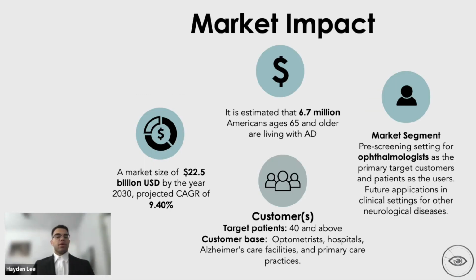Alzheimer's affects around 6.7 million Americans over the age of 65 nationwide. Currently, the pre-diagnostic market in this field was listed at $10.4 billion in 2022. By 2030, the expected market size for Alzheimer's will be around $22.5 billion, with a compound annual growth rate of 9.4%. We intend on marketing this device for future use in the pre-screening process in ophthalmologist offices to assess the cognitive capabilities of patients 40 years and older.